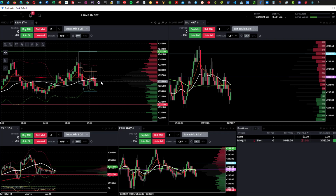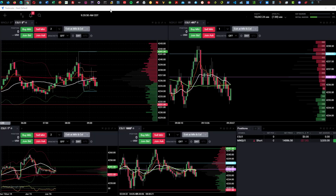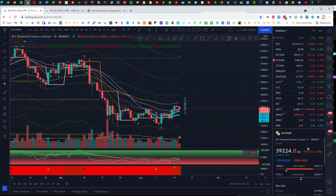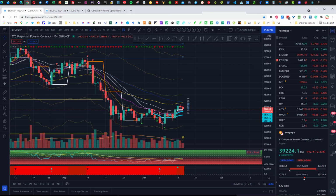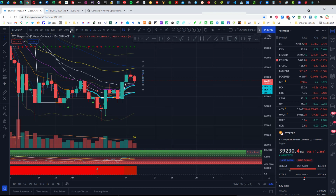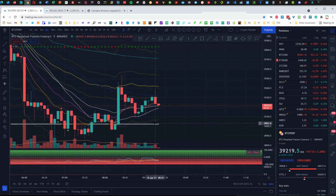Sorry, I'm looking at Discord. Let's look at where we're at here. So let's go here. This is reduced so you can see everything. We can see here on the BTC chart, I know it's a little busy, we are right at the weekly open. I mean, the weekly open held up.